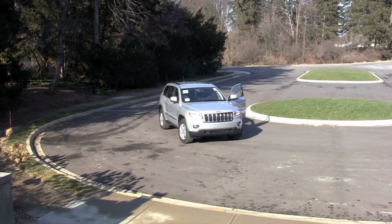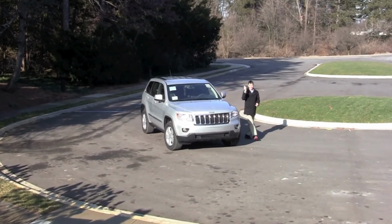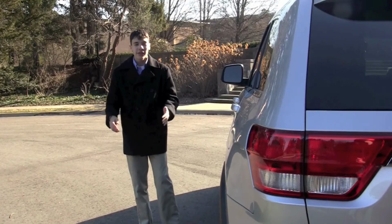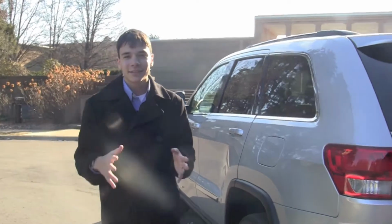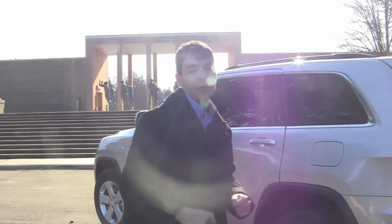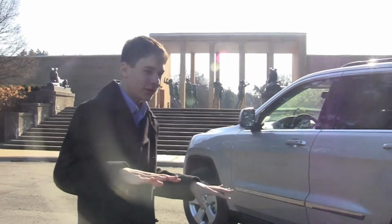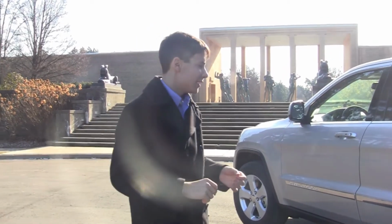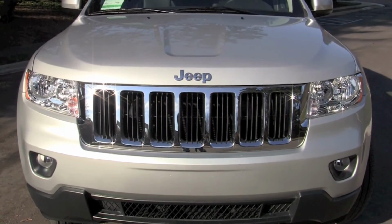This 2012 Jeep Grand Cherokee is really a great vehicle all the way around. Even though it is a Jeep that's meant to be off-road and on the rocks, in the snow, it's still a great driving car on the road. It has such a great suspension that really lets you feel out the bumps and feel the road in the steering wheel, but not so much that it's uncomfortable. It's really precise, and the shocks on this vehicle are really great. They handle the bumps really nicely.